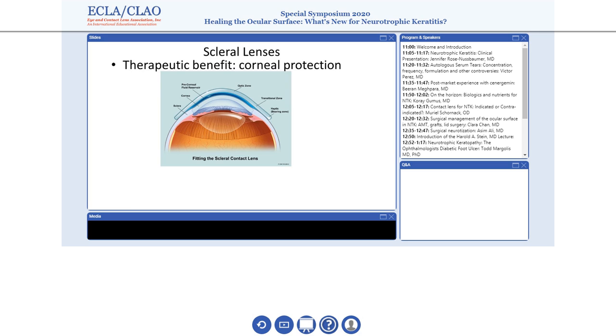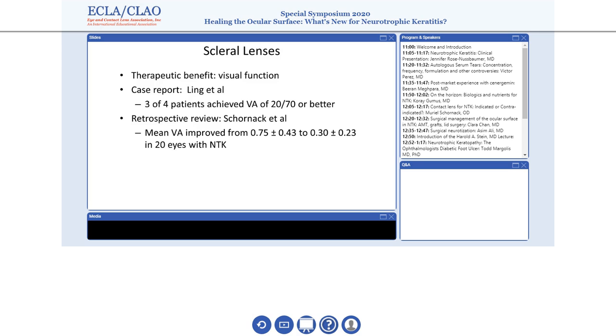So you could certainly see where you remove the possibility of shear forces from the blink damaging this fragile cornea, and you're also bathing that cornea continuously in some type of fluid. Therapeutic benefits of scleral lenses include improvements in visual function. One of the earlier presenters talked about the fact that neurotrophic keratopathy can in fact cause some visual degradation. Scleral lenses provide a new front surface for the optical properties of the eye, and that surface is smoother than a cornea with an epithelial defect.